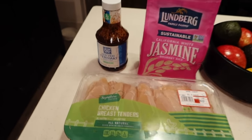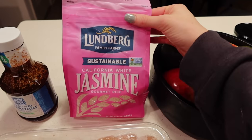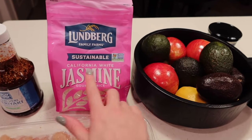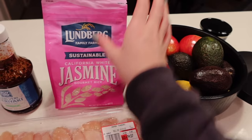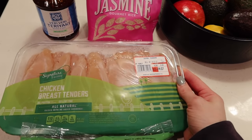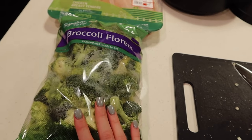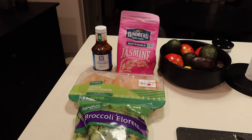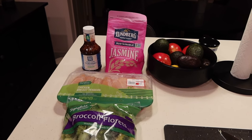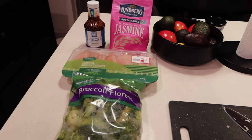I have my rice here. I really like this brand of rice, and now it says sustainable on it. That's new. But this is the jasmine rice, and I really like it. And then we have some teriyaki sauce, chicken tenders again, and broccoli. That's everything. Besides, like I said, butter and olive oil and seasonings, this is the gist of it.